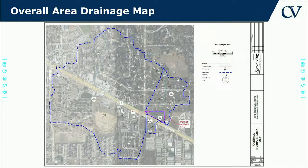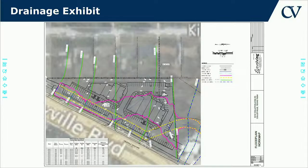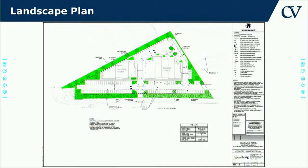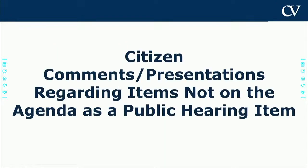They also provided a large amount of engineering information to us. Our city engineer is with us this evening, so when you have engineering-specific questions, he'll be able to speak to these much better than I can. They've also given us a tree survey and a landscaping plan. The city hasn't received any letters in response either way, and staff is neutral on the request.